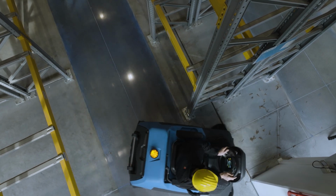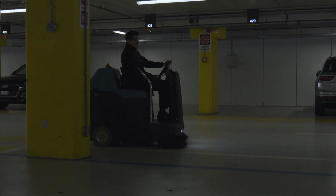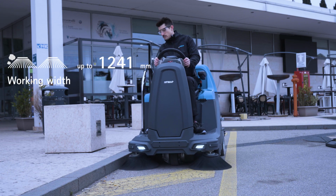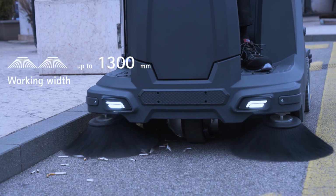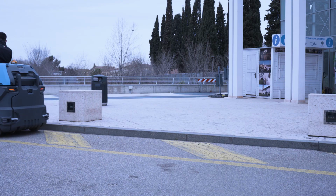Reliable and agile when maneuvering, the machine can move freely in any space. The sweeping width that is achieved with the two side brushes reduces cleaning times whilst increasing productivity.